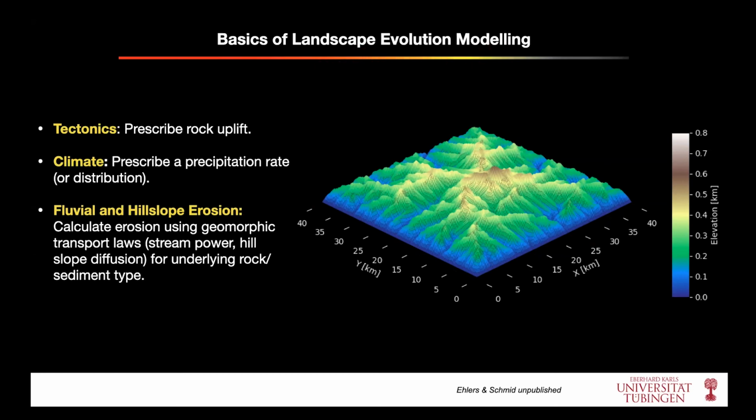And to give you just a little bit of a primer here, this is on how these things work. This is a block of the earth that's sitting within the model domain. And what we can do is we can prescribe tectonics, so we can push this up at some rate. We can define a precipitation rate on it. And then we have a variety of different erosion laws that we can prescribe within a landscape here that will tell us how rivers or hill slopes evolve here.